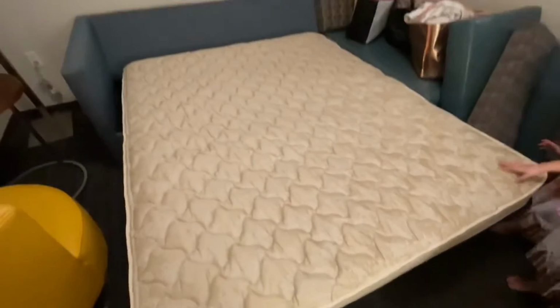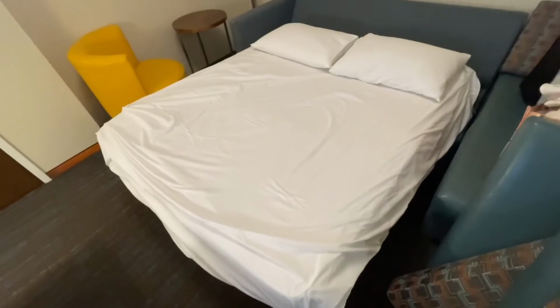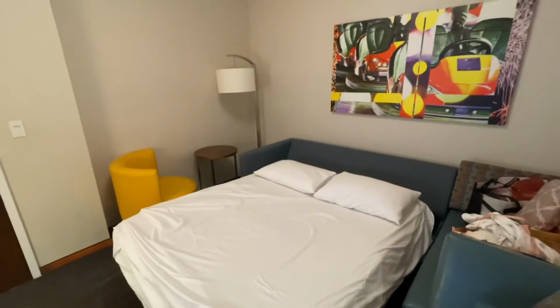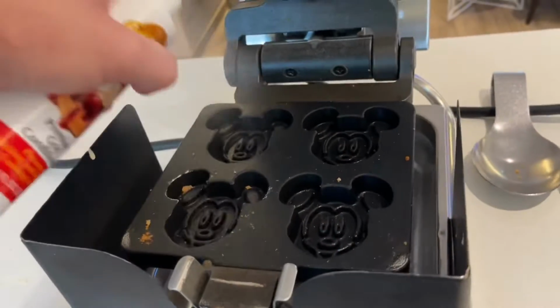Okay, so here's the couch bed. So just to show you here, pull off the cushions, and it did sink down in the middle, so some people have said in the past it's a good idea to put those couch cushions under it as you fold it out, if that helps you support it a little bit. But it did a good job for just sleeping a few kids, and we just made it with the sheets that they already included. You do need to use your room key for the elevator.